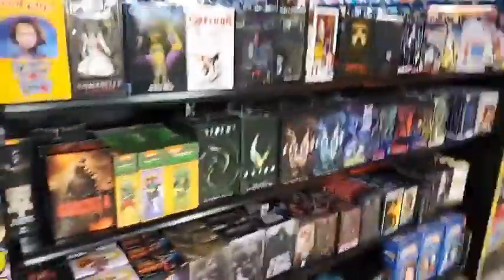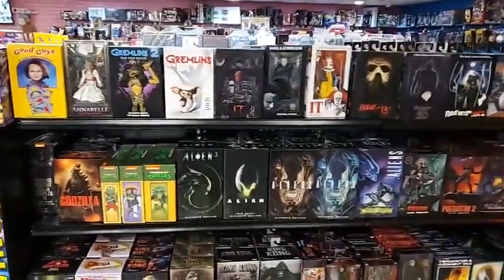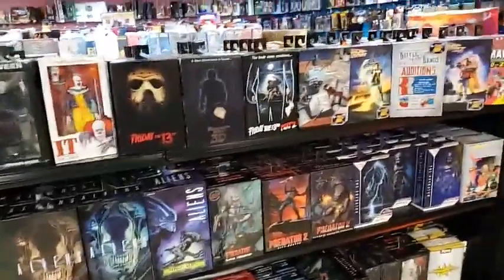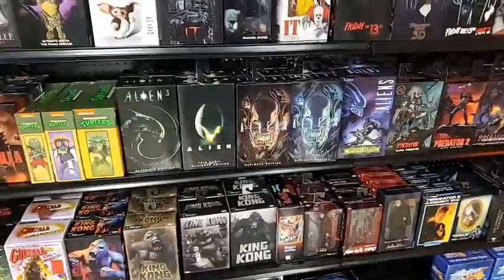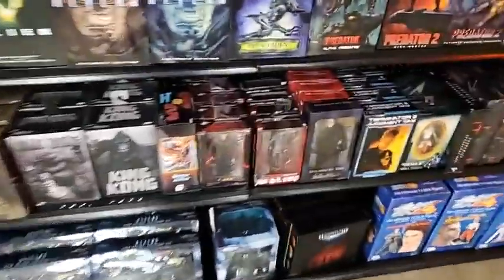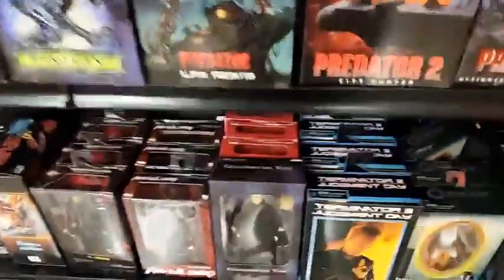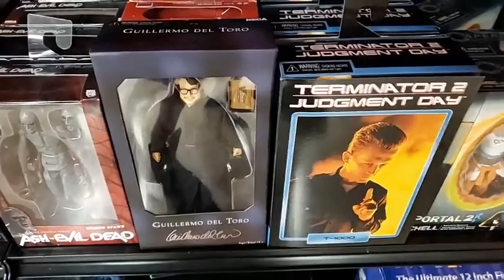And for the horror figures, we have them all mostly over here. The NECA horror. Right here, some Chucky, Gremlins, It, Friday the 13th, Predator, Aliens, Halloween, Alien. We got a mix of Godzilla and King Kong. Got some of the NECA Terminator Dark Fate figures. We got a Guillermo del Toro figure. Anybody need a Guillermo del Toro?